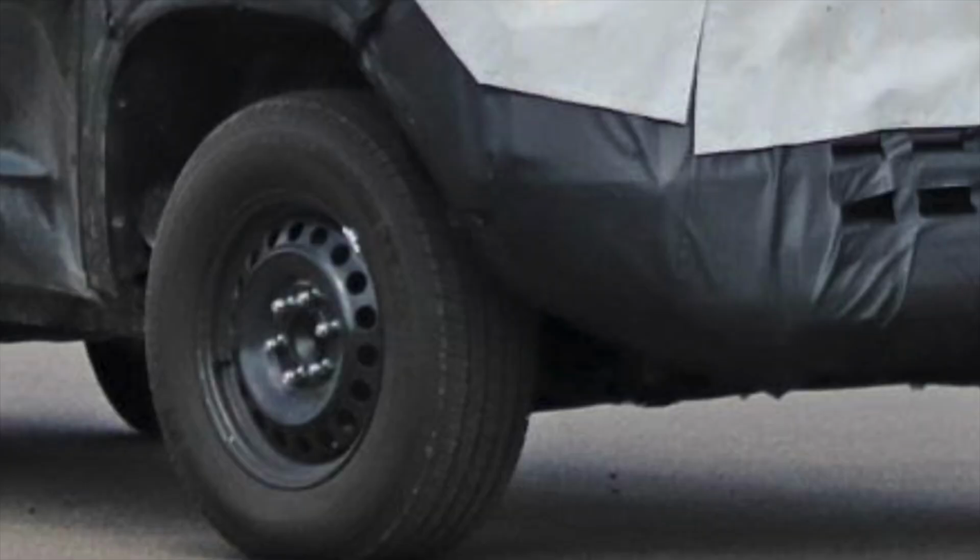Wow. I hope it's the 6 on 5.5. That's my favorite bolt pattern. It's the most universal bolt pattern. It is what I have known since I was a young man. And I was very disappointed when they went to the 5x150 that you see on the Tundra behind me.